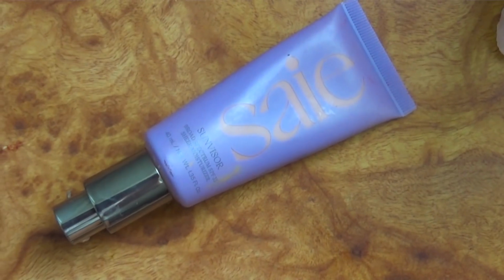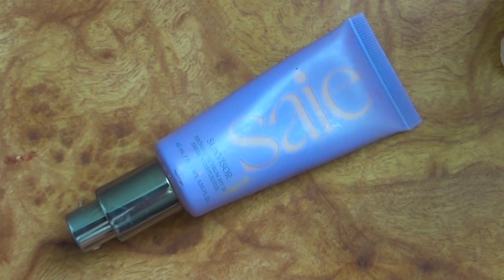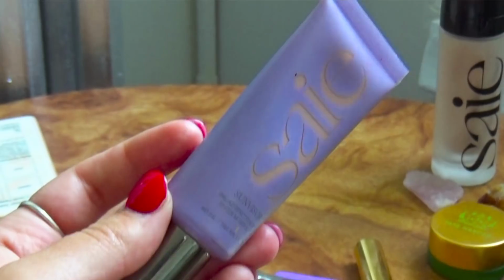We're gonna start with Saie Sun Visor. This is a tinted skin sunscreen. Right now I'm in between foundations. I'm waiting for an Ilia foundation to get to my house that I ordered when they did a sale. So I feel like I'm gonna try that one out for summer.